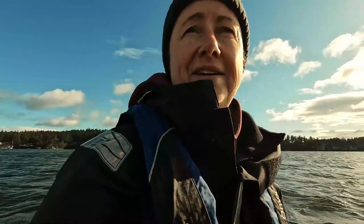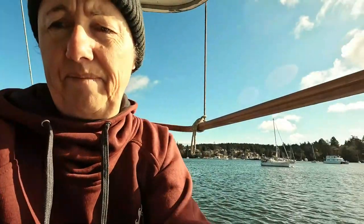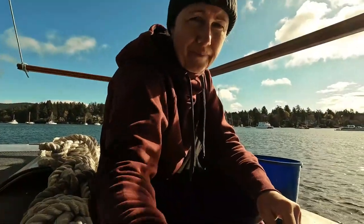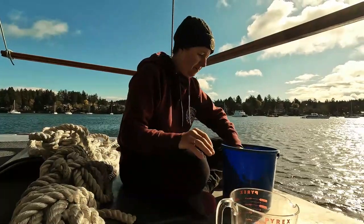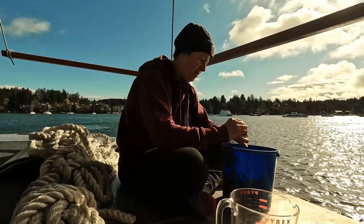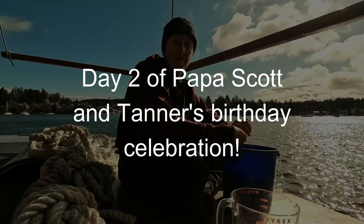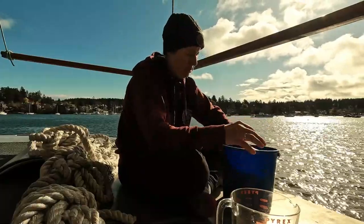Now I've got to rebait this trap and then I gotta go set these things again. It has been a while since I've tailed prawns. Let me put this camera someplace. I don't even know where to put it. There we go. So yeah, it's been a while since I've tailed prawns. But it is birthday celebration tonight, so we are going to have a prawn feast. It's gonna be yummy. Fresh prawns.